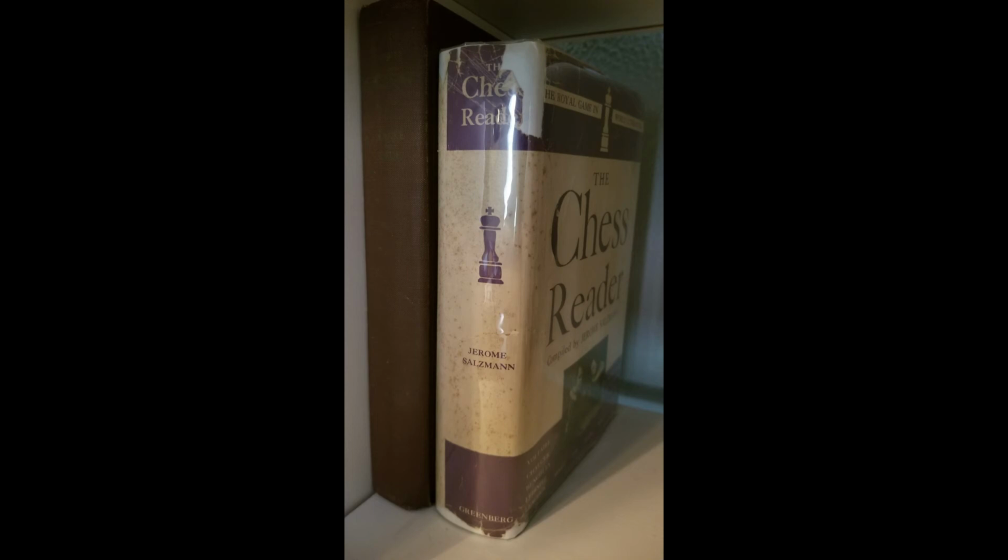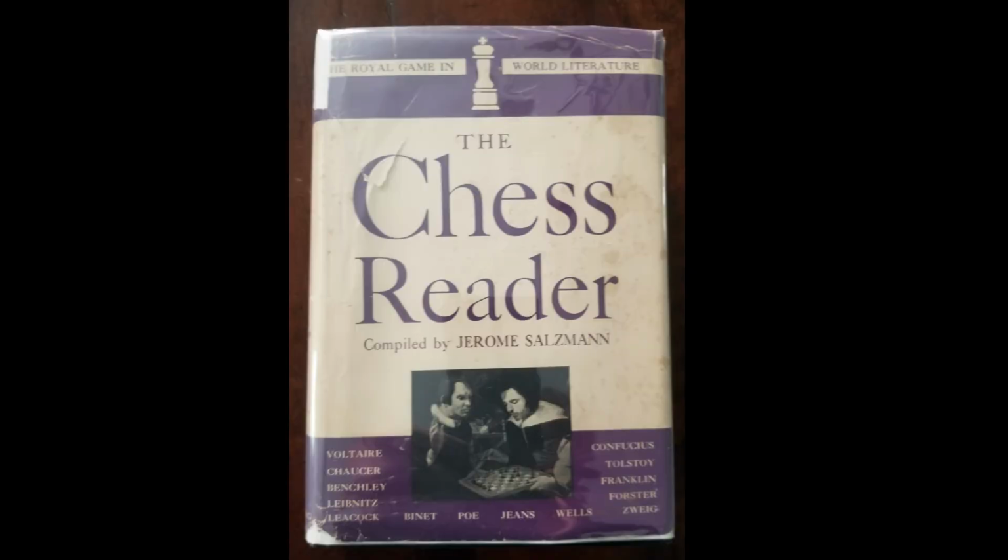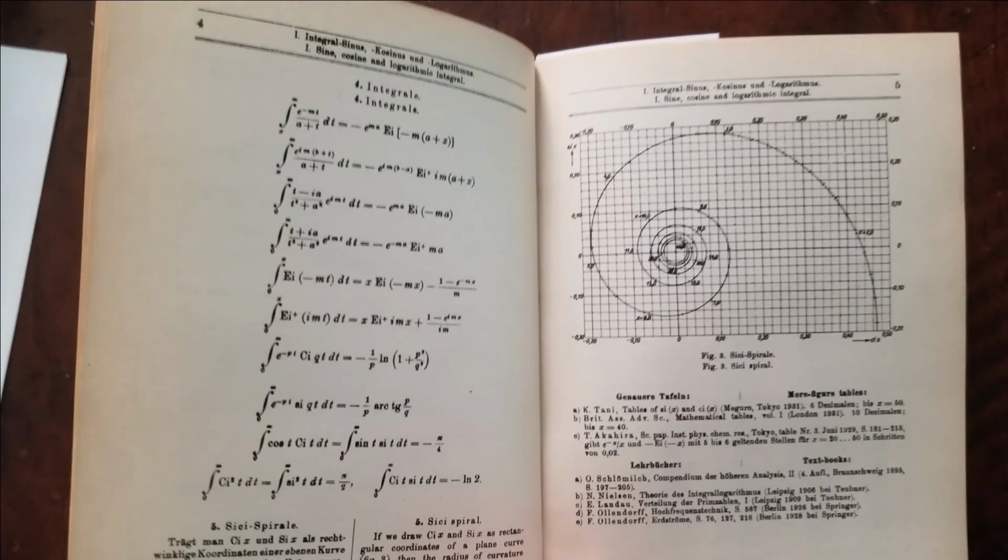These are two books from Shannon's own library, which were auctioned off by Kunzer Books on behalf of his estate. The first book is The Chess Reader, and it's signed Claude Shannon on the inside cover, as it was part of his own library. Claude Shannon did research on chess and wrote on programming a computer to play chess in an article titled Programming a Computer for Playing Chess. And here's another book from Shannon's library called Tables, Functions, Formula, Curves.